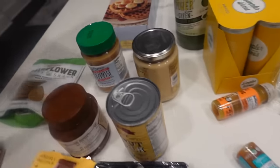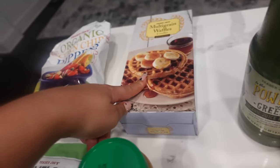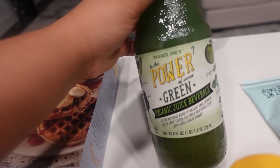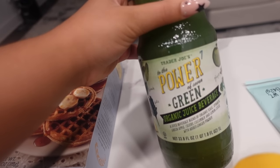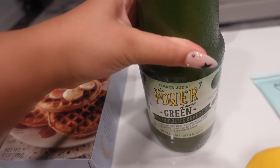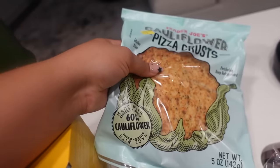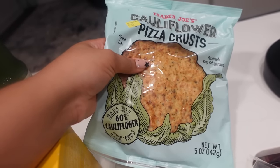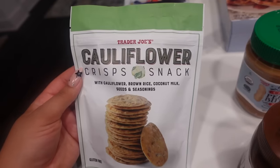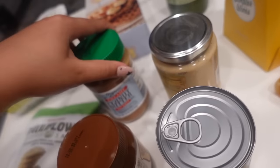Anyway. I'm gonna put these away, but I got some multi-grain waffles for a quick breakfast, and then I got this Power of Green. I seen this on Kayla K's, I think her Instagram story. She said it was really good, and y'all know I'm really into my green juices, so wanted to give that a try. I got some cauliflower pizza crust thins. I don't know what I'm gonna do with that, but I'm gonna do something. Cauliflower crisp snacks. These are really good. Love to snack on those with a little dippy.